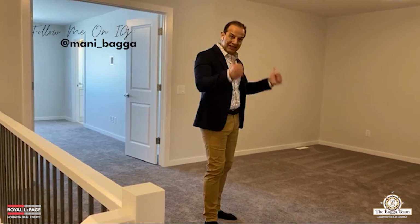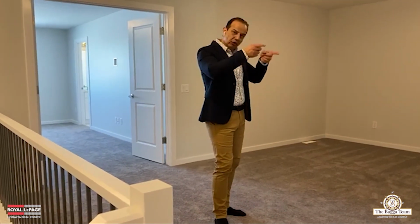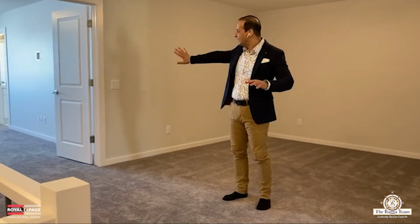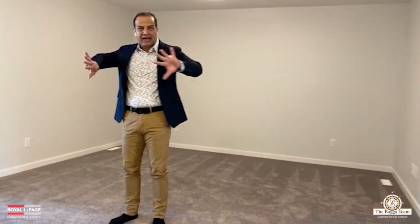So let me show you your main primary bedroom first, and then we'll go to the other side. Another thing I really like about this layout is that the primary bedroom is on this side and all the kids' bedrooms are on that side, so they're separated, with this bonus room as a filler in between, giving you much more space. So if you are watching TV while the kids are sleeping, you do have privacy. That's also a good feature.